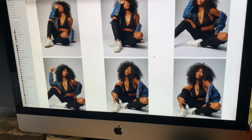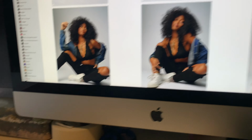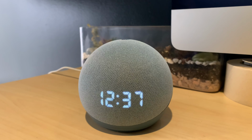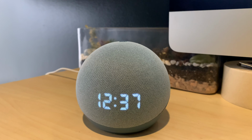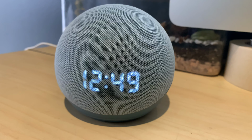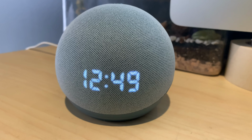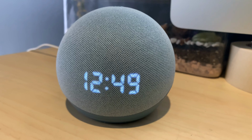Granted, my iMac does have great speakers and I can play music off that, but I absolutely love my Amazon Echo Dot at the house. It literally controls 70% of the smart features in my room, so I figured why not get one for the studio. It's like my own little personal assistant. I can check the weather, play music off of it, check my schedule, things of that nature, so this definitely came in handy with the studio.